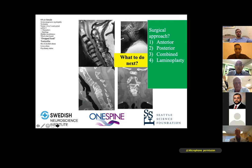Some of the surgeons will go posterior only, which I agree with. Multiple anterior with maybe two corpectomies may also work in this case. So it depends on the surgeon's preference. Some of the surgeons will do everything anterior, and some will do everything posterior. So whatever you are feeling comfortable with, you can go with it, but you have to approach at least anterior, I think, in this case.